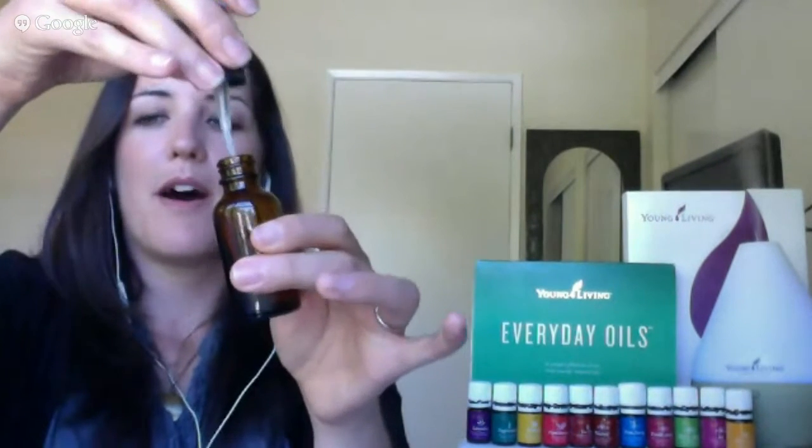That's another really good use for that one, since that's good for odors. And then one last recipe that I have for you is a really good DIY all-purpose cleaner. You can use this in your bathroom, on your counters, on the tile. You're going to get a little spray bottle. You can use a bigger one too, but then you'll want to double or triple the recipe.